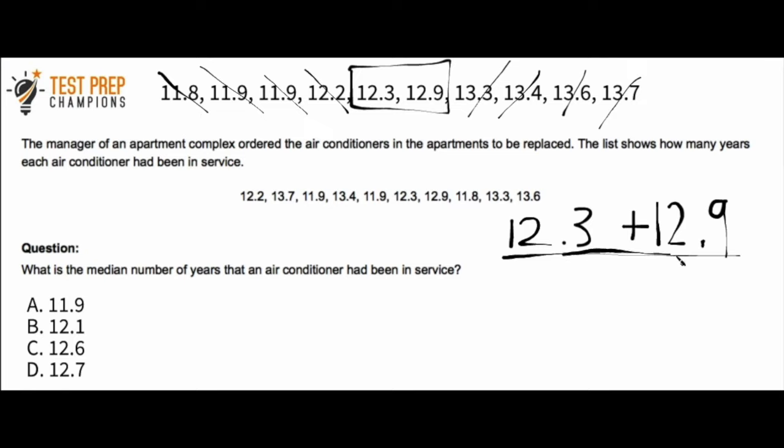Then the second thing to consider: if there's an even number of numbers in your data set, and if you take the time to count them up, 1, 2, 3, you'll find that there's 10 numbers here, at least that's what I'm assuming because I just did this off the top of my head. If there's an even number of numbers, there's not going to be a true middle number. You have to find the two numbers in the middle, add them up and divide by 2. So I do that in my calculator: 12.3 plus 12.9, divide that by 2, and the answer I get is 12.6, which happens to be the correct answer.